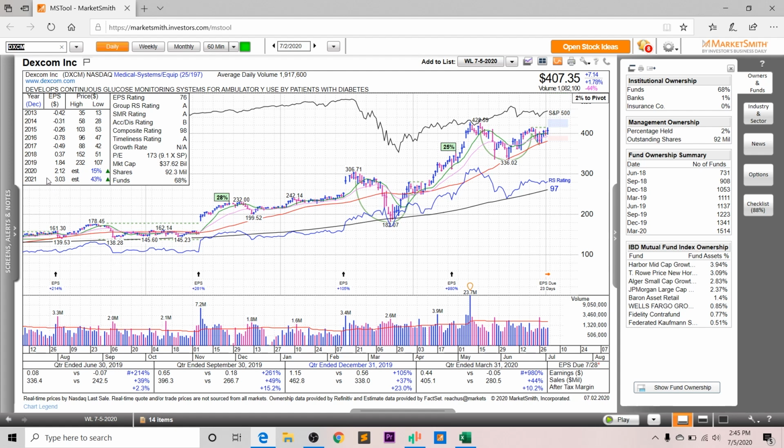And looking at the annual EPS, you can see that in 2020, it's supposed to grow 15%, and in 2021, a further 43%. The EPS rating is a 76, the group RS is an A, the SMR rating is an A, accumulation distribution is a B, and the overall composite rating is a 98.